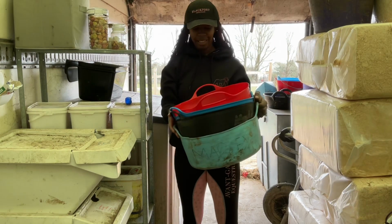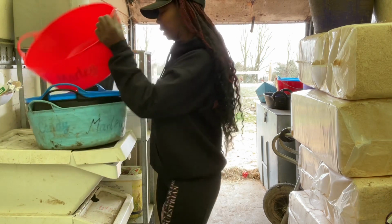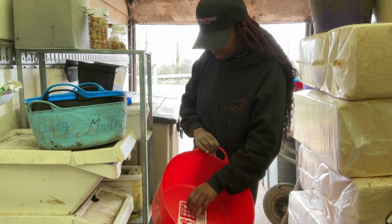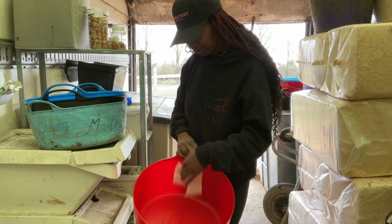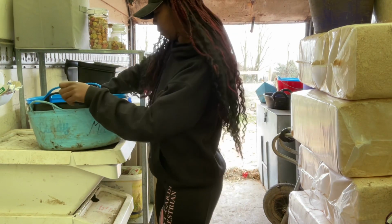Right, treats done, it's time to make some feed. Now, obviously these are brand new buckets. I've got to take all these stickers out. Thankfully, Red Gorilla are really helpful and they do come out nice and easily. Just like that. So, right, one down.